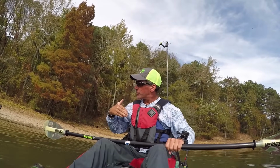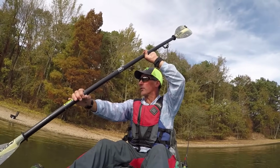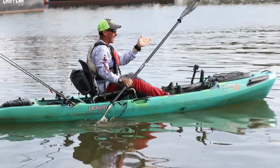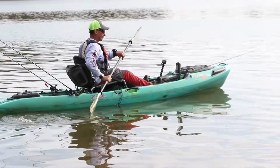With the same amount of energy, you can move the boat a lot faster by putting your paddle in all the way up at your toes and more vertical and pulling back along the kayak. Notice the kayak doesn't yaw back and forth too much, and with very little energy, off and running.